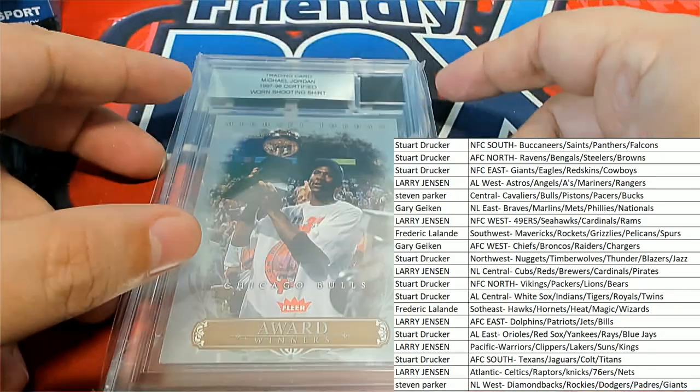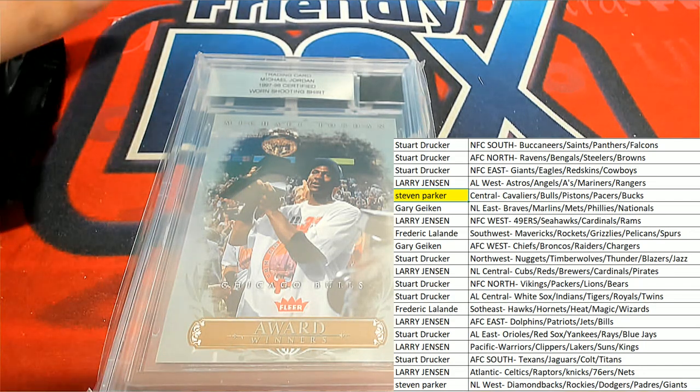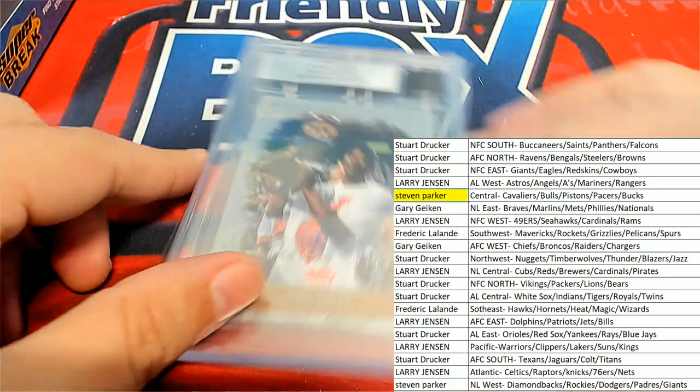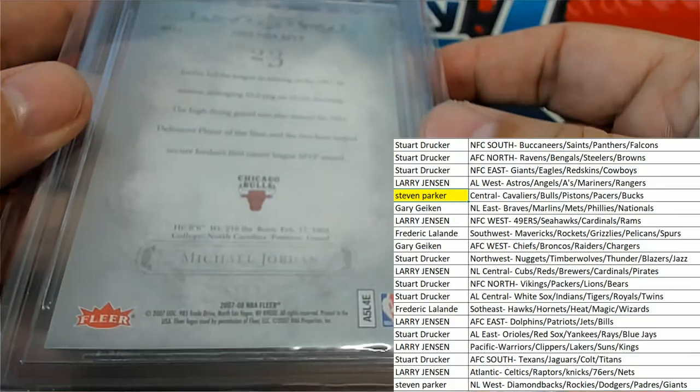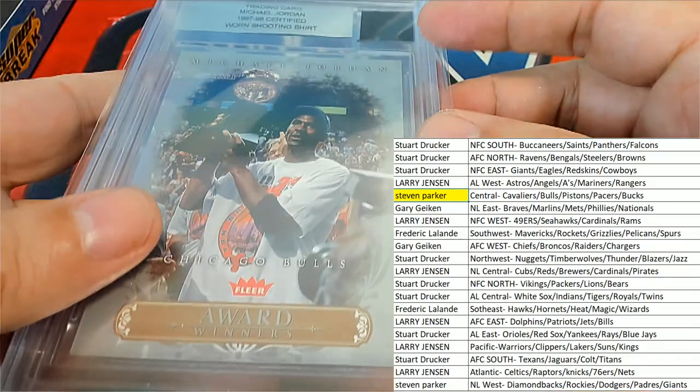And it's the Bulls that hit, and that's Stephen P. Congratulations to Stephen P. in one-time multi-sport pulling down this hit. That is the only hit in the box. A Beckett certified Michael Jordan relic.